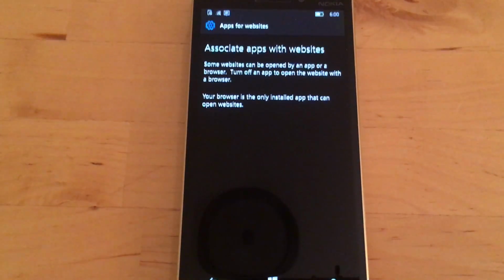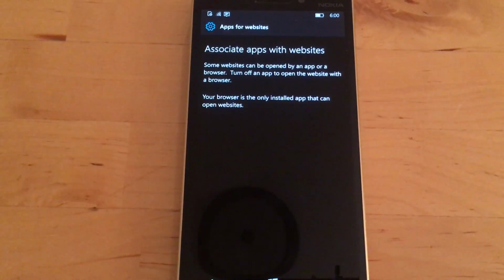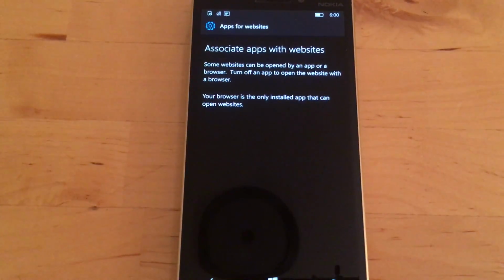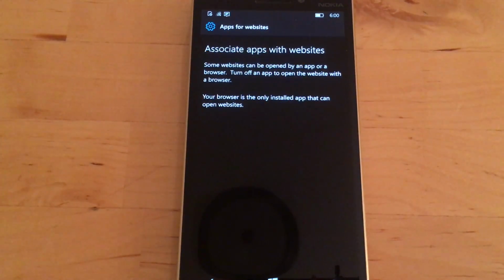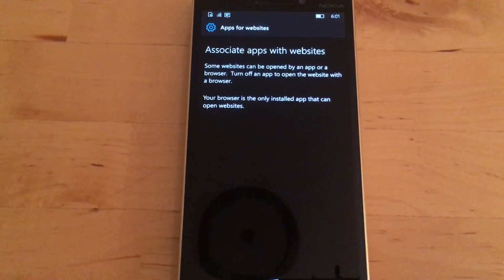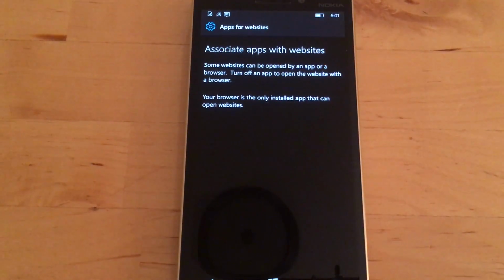I would like to say that hopefully this will be a little more controlled than just opening any link from anywhere to the app, because there are some that you would rather have open in the browser or the app that you're in, but we'll find out when this feature is actually implemented. Right now, it's just the settings page that they added.